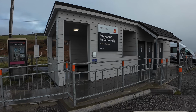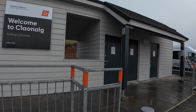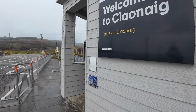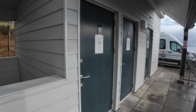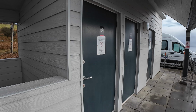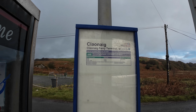Here's the kind of waiting area on this side of the crossing, which has toilets, but the actual seating area is terrible, with a couple of benches and windows with no glazing. So, because it's so exposed to the elements, the whole area just gets completely soaked. The member of staff at this end does have a welfare van to sit in, which is essential really, but obviously that's more expense.